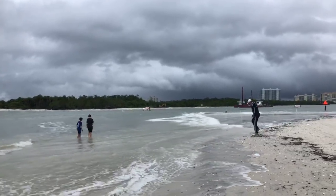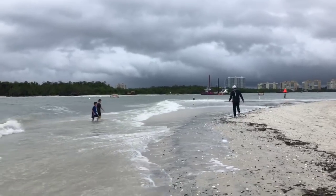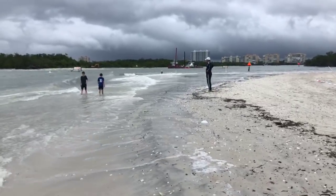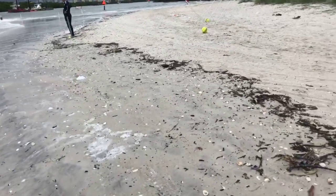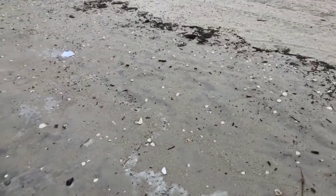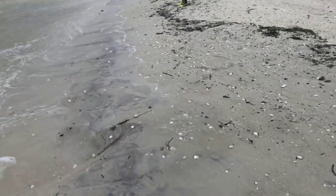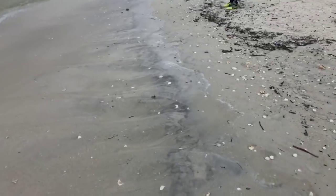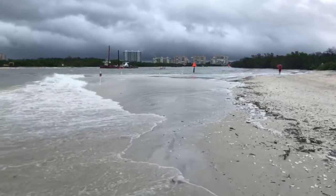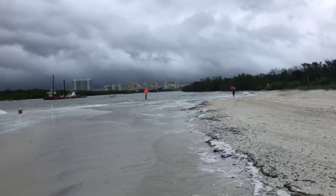This guy's telling these kids to go out in the water. Some people. See if there's any neat sweet shells up here. Not many shells. Pretty stripped clean up here of any shells on the beach. Lost a lot of beach up here. A lot of beach is gone.